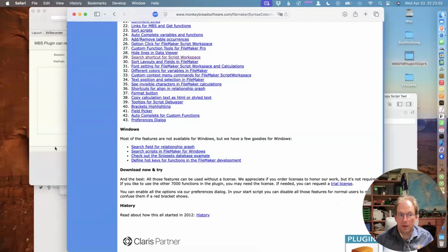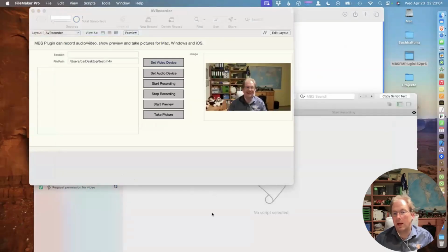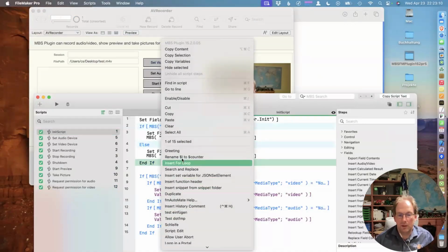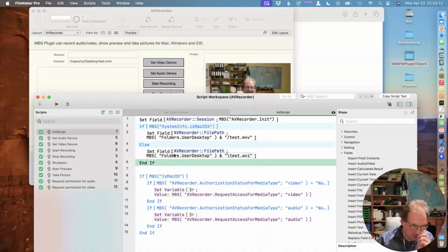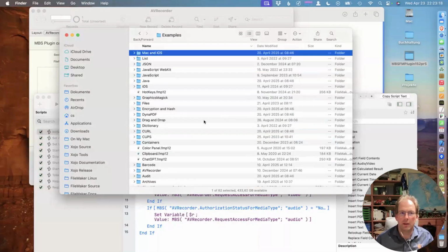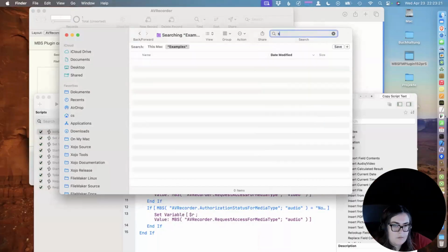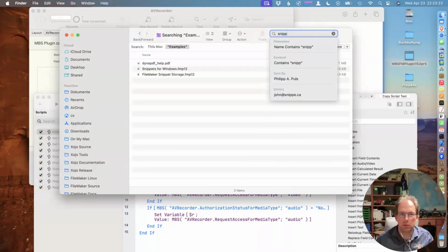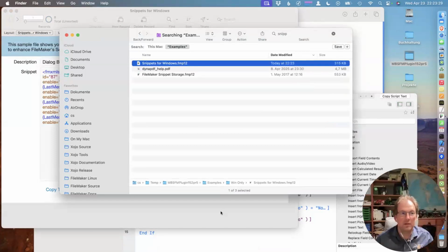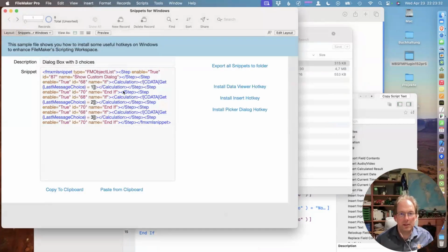So similar to the Mac, where we have these snippets in the script workspace in the context menu, on Windows you would do this with our snippet storage. Let me find it. Where could it be? Snippets for Windows. Yeah, okay. It's in the Win-only folder for Windows only. So we have the snippets, and you can have them put in a folder, and install a picker dialog.